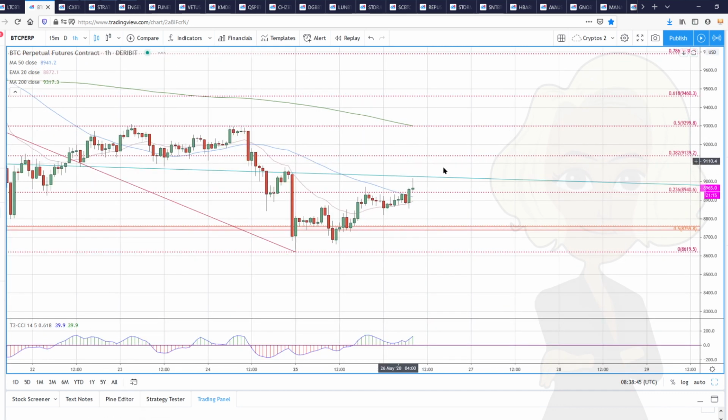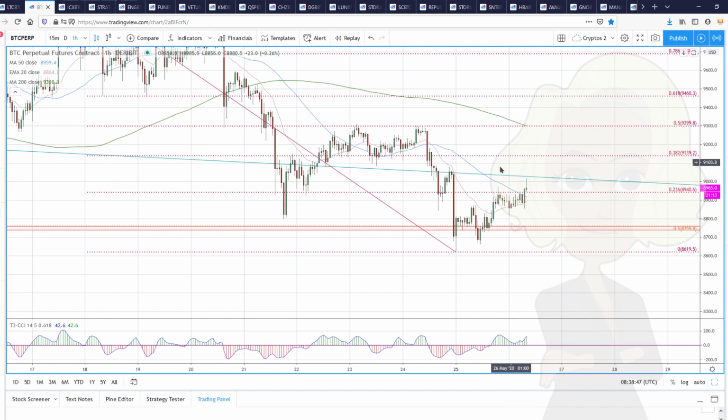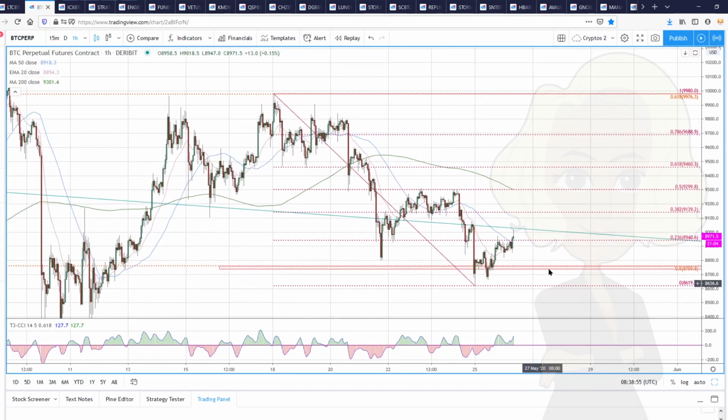I am tentatively long. I did buy a little on this breakout here, and so I'm going to wait and see if we keep going. If we do keep going, even if it's just a correction, our first target would be 50% of this drop and this hourly 200 moving average, and these previous highs. Look at this support and resistance level here at 9299. So we're looking for us to continue here today up to 9299, and we'll see what happens there.